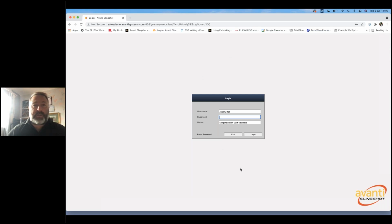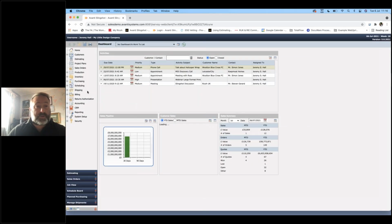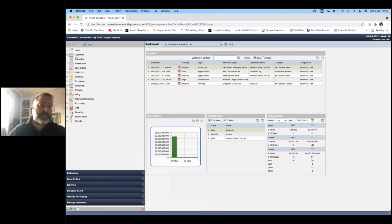So the first screen that you're looking at here is the Avanti Slingshot login screen. This enables me as a user to access the system with the rights and the role that I have within the business. So as you can imagine here, this will take me straight to the screen that I'm allowed to see. There are loads of different roles that we can set up within the system, and lots of various different roles that people have within a business. So this is my screen. I'm logging on, and I'm the administrator, so as you'd expect, I can see everything.